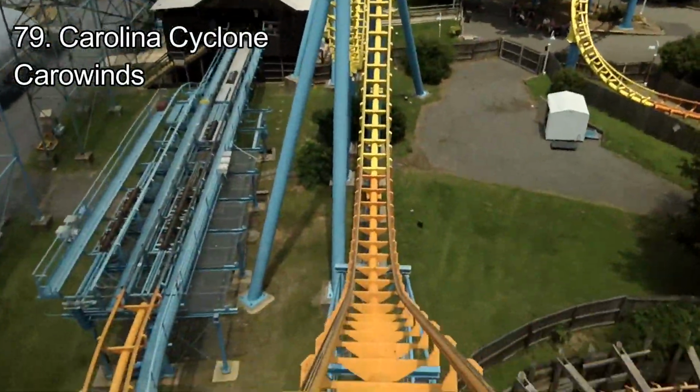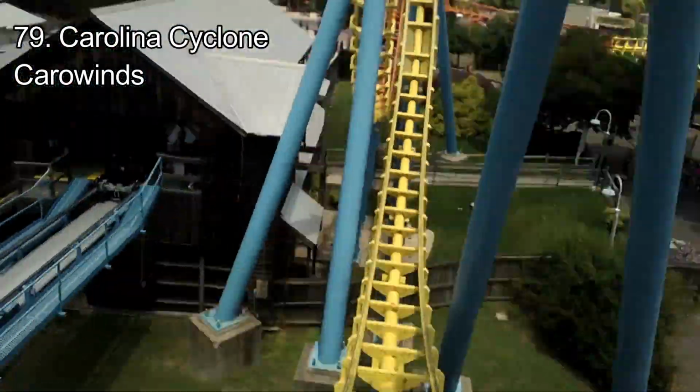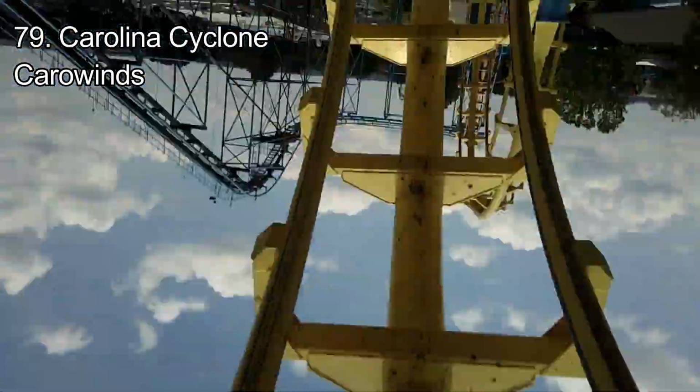79, Carolina Cyclone. By far the roughest aero looper I've ridden. The layout for Carolina Cyclone really isn't that bad. It has 2 relatively forceful loops and a fast helix near the end.